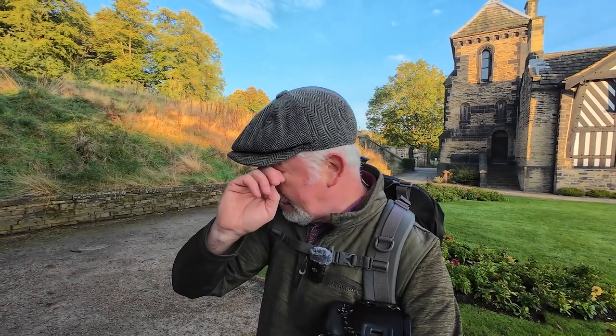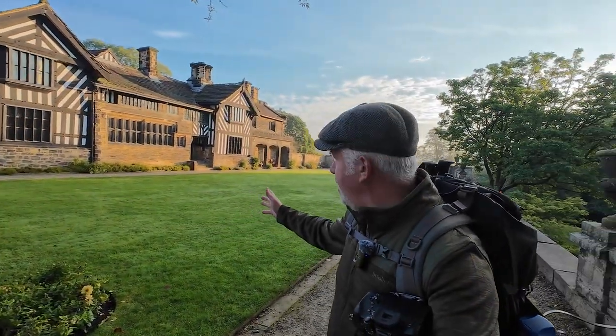I'm a bit bleary-eyed this morning, I'll tell you. The cold just getting to my eyes, but what a beautiful morning it is. Look at Shibden Hall in the early morning sun. It's a lovely morning. So let's get started.